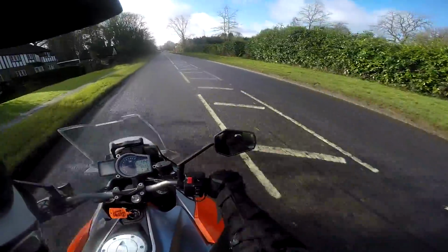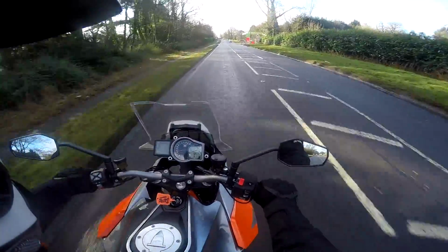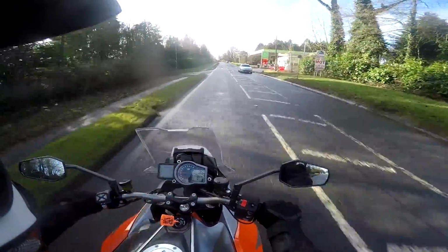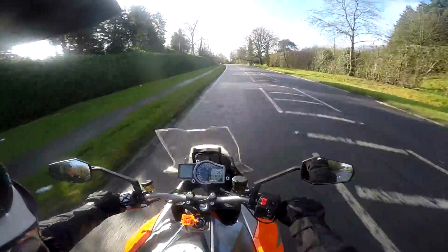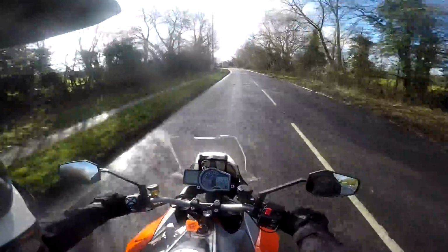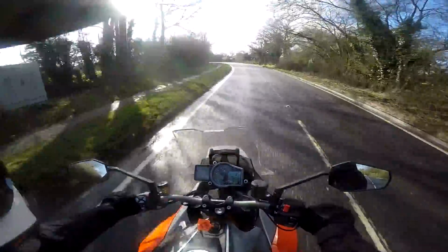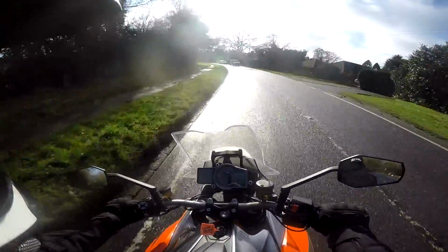Just going to check, nothing behind me, just check the back brake. Yeah, not much on the back brake, front brake is very, very good. So no issue with the brakes whatsoever. The gearbox, really, really slick. It's got a quick shifter on the upshift and works really nicely. No clunking, no clanking, much better than the one I've got on the BMW, for example.